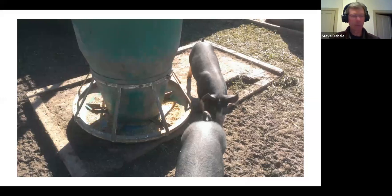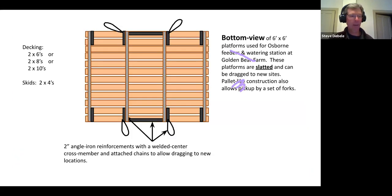And here we're looking at a platform that was just a piece of plywood with some 2x material on the edges, and we can see how it got beat up, and this wasn't capable of being dragged at the time. We can go to the next slide.